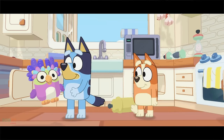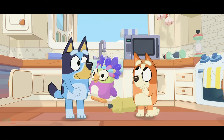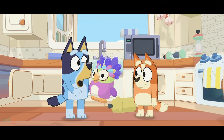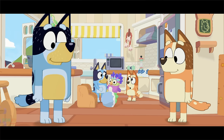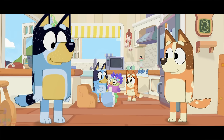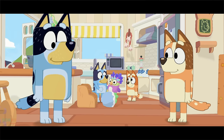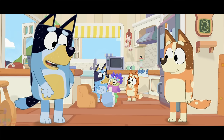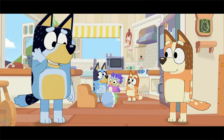We found it! Wait, isn't our new Chattermax red? Oh yeah! Whose is this Chattermax? It looks like our old one that Dad said broke. Does it? Yes. We need to find our new Chattermax. I think I hear it. Where is that coming from? Seems like it's back downstairs.